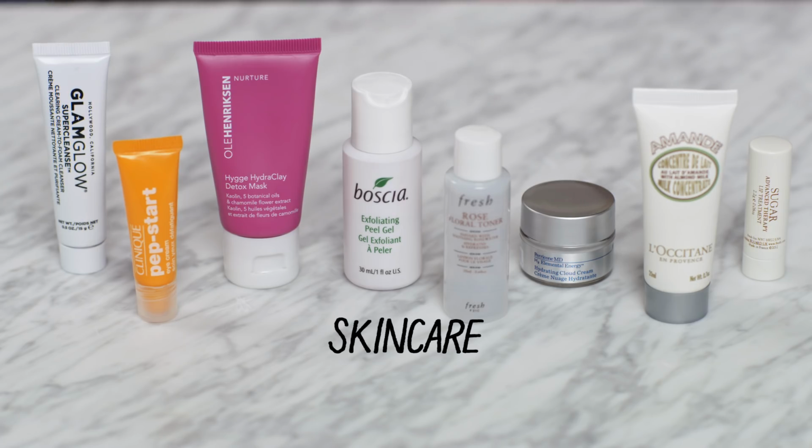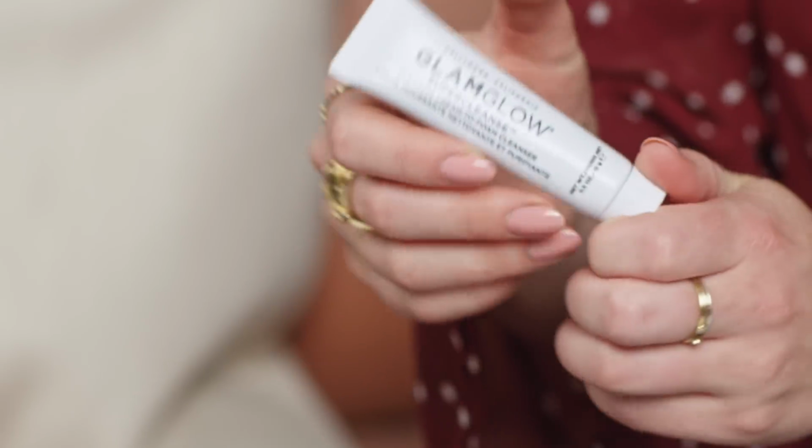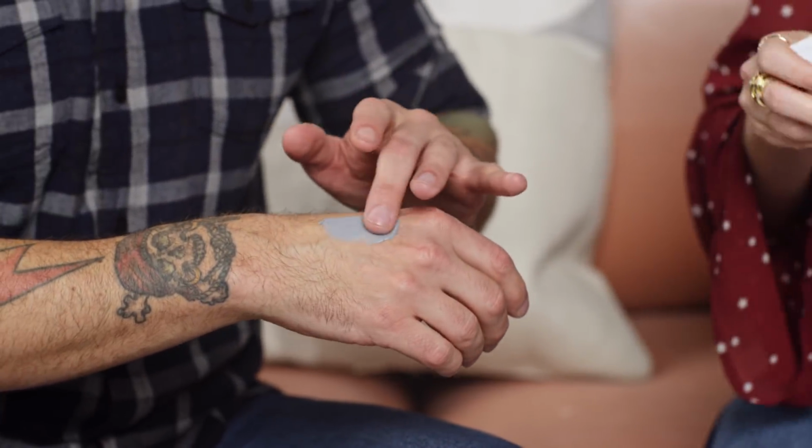So first up, let's talk about skincare, my favorite topic. As it should be. It's kind of my job. The first one is from Glam Glow. This is their Super Cleanse Clearing Cream to Foam Cleanser. So this is a cream cleanser that turns into a foam when it's activated with water. So it's going to be really light and airy as you cleanse your face. And it smells amazing, very fresh and herbal.